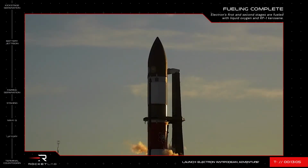Today's NROL 199 mission is the NRO's fourth launch of the year and the second on Electron from Launch Complex 1. It's one of more than a half dozen launches planned by the NRO in 2022 to help provide 500,000-plus government users with intelligence information that enables them to protect the United States' interests and support worldwide humanitarian efforts.